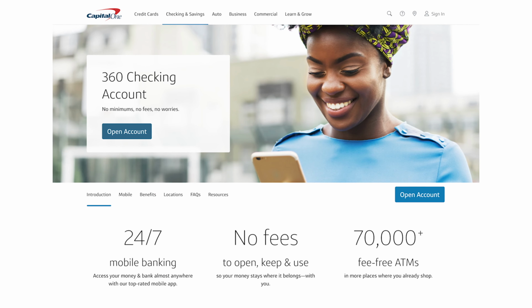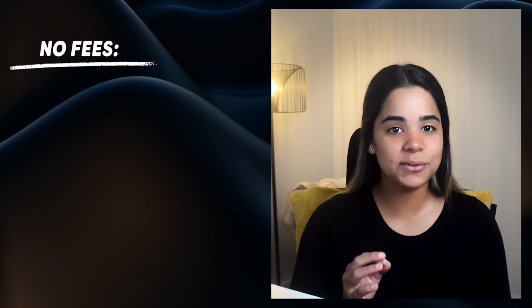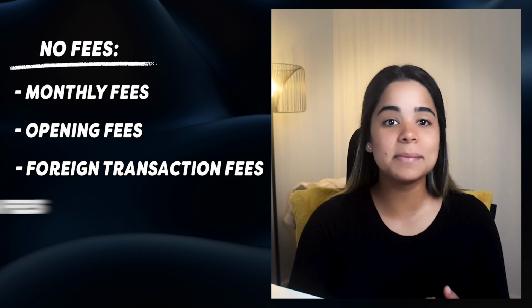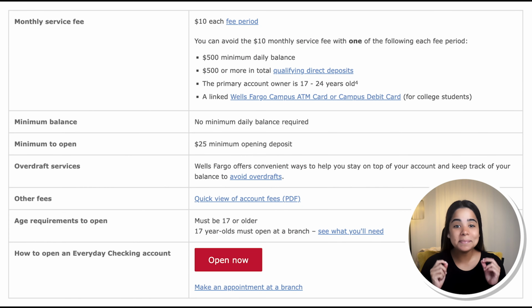For your checking needs, Capital One offers the 360 checking account. This account has no fees, including no monthly fees, opening fees, foreign transaction fees, minimum fees, or any other fees, which is extremely important. When you compare that to big banks like Wells Fargo, which charge $10 if you don't have a minimum of $500 in your checking account monthly, you quickly realize how valuable a bank with no fees is.